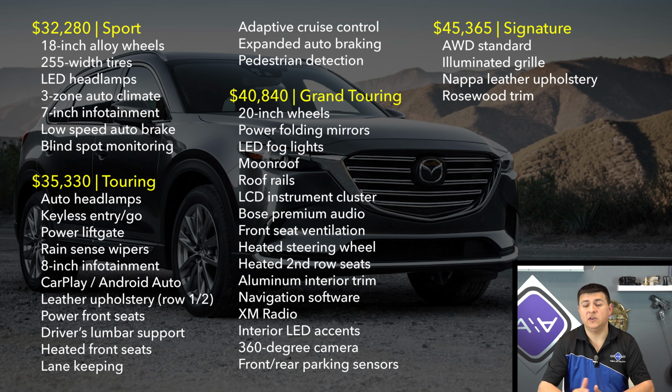I think the best value in the CX-9 lineup is the next step up, the Touring trim at just over $35,000. You get all the features you see on the side of your screen right there, including leather upholstery in the first 2 rows. It's worth noting that the 3rd row, as we see in many crossovers out there, is always imitation leather. You also get Apple CarPlay and Android Auto, the larger infotainment screen, keyless entry, keyless go. This trim also gives you Mazda's adaptive cruise control system, which allows an expanded auto brake setup with pedestrian detection. If you want features like better leather, real wood trim, etc., you will find those in the top-end Signature trim, which costs a little bit less than the top-end trims of many of its direct competitors at just over $45,000.